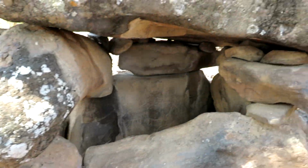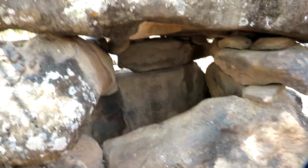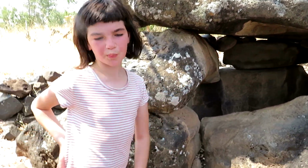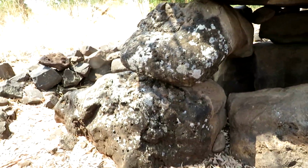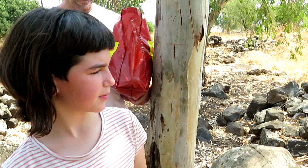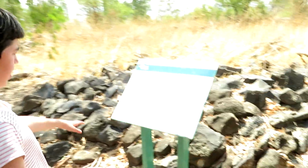Unfortunately, we could only find one, but we also kind of found maybe the reason why they built this, because inside, surprisingly, it doesn't matter how hot it gets, whether it's 40 or maybe even 30 degrees, inside that dolmen it's so cool. It feels like the stone gives the coolness. So maybe they built it as a refrigerator or as a home. That's a good theory. Maybe that's where they refrigerated things.